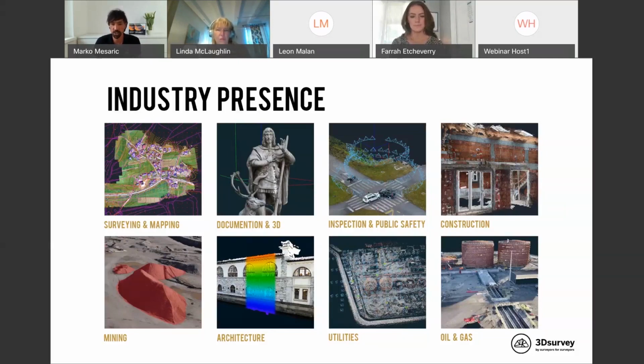Of course, construction is one of the strongest ones. If you would like to monitor anything, you can do it easily. And probably the strongest one, mining. Leon will explain to you a bit more in detail for this industry. Then architecture, utilities, oil and gas are the next 3 where this technology is really powerful.